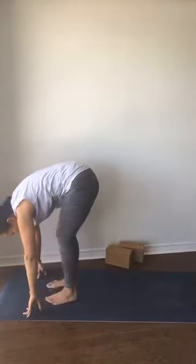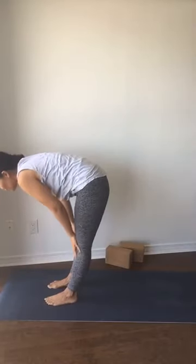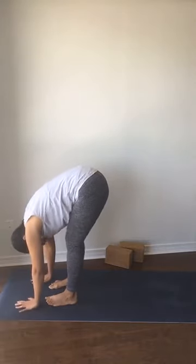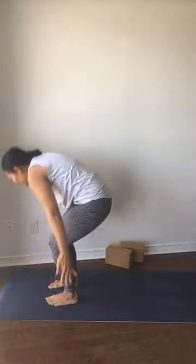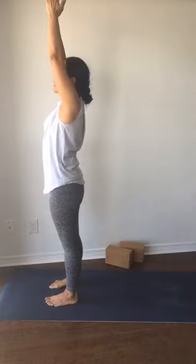As you exhale, plant it down in front of you and then step that left foot forward next to right, forward fold. Breathe in for flat back. Release the breath out, fold forward. Sweep the arms up, inhale, come to stand, hands overhead. And exhale the hands at your heart.